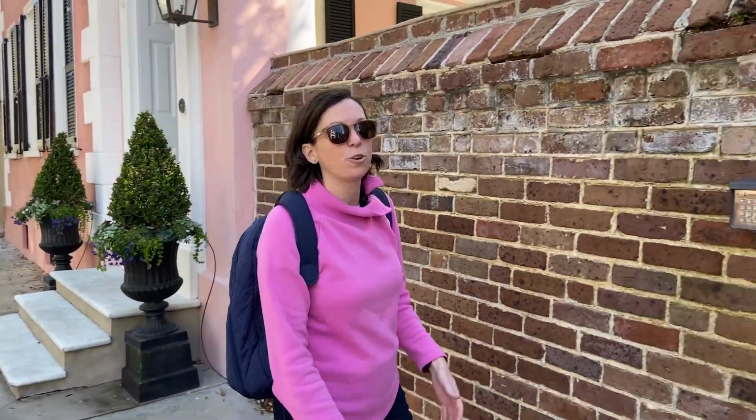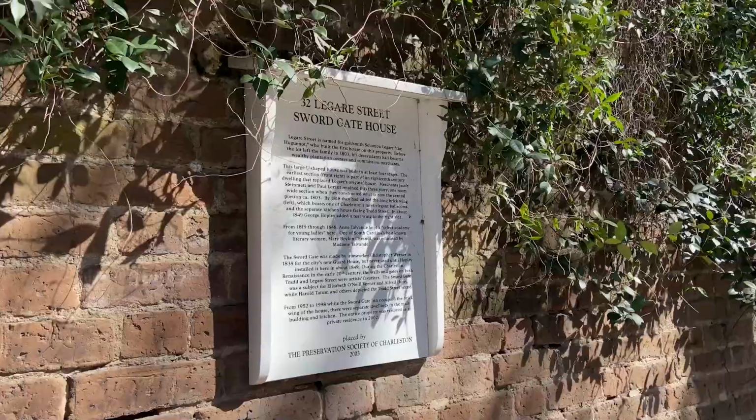I like to walk up and down Tradd Street, spelled with 2 Ds. It's like a free outdoor museum. You get to read up on the history of all these beautiful homes, like this one that was built in 1795.